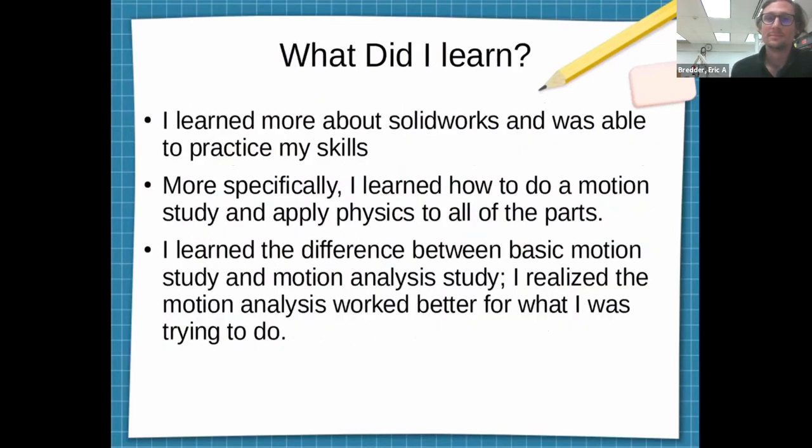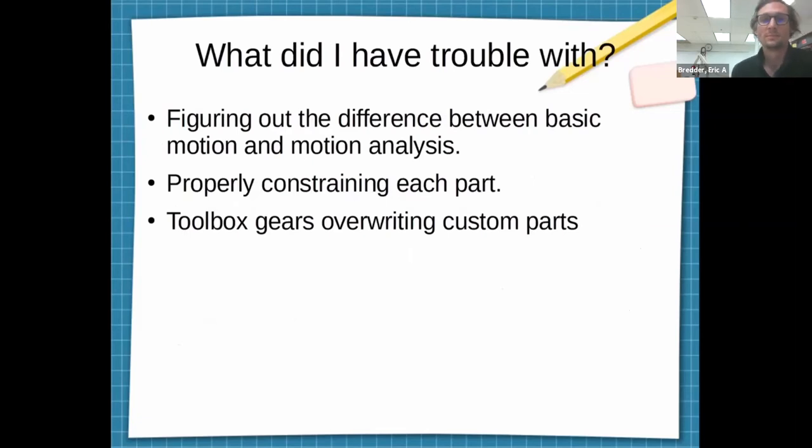What did I learn? Well, I just practiced my skills and learned more about the ins and outs of SolidWorks. I learned from the ground up how to do a motion study and apply physics to the parts so that they all turn together. And I learned the difference between the basic motion study and a motion analysis study, kind of. I realized that a motion analysis was what I needed to use, but as you see in this one, I never completely figured out what the difference was.